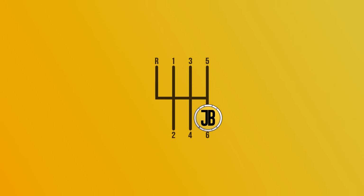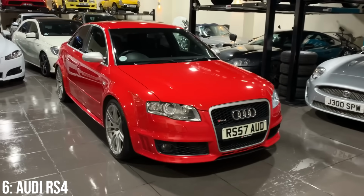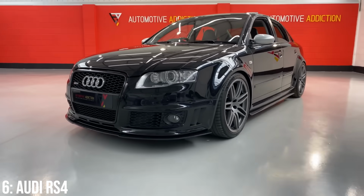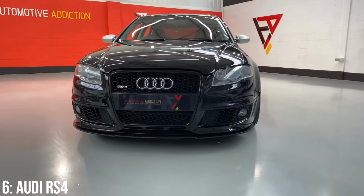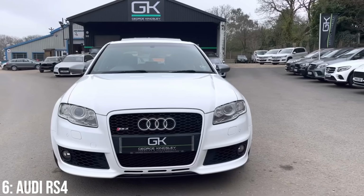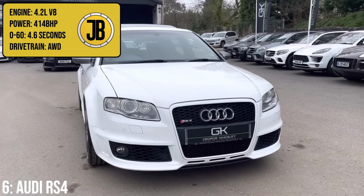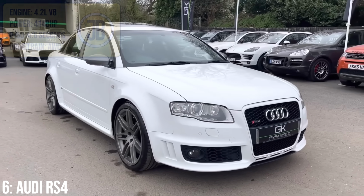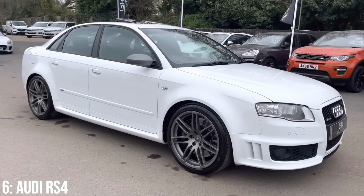Next up we have a car that I drove very recently. You should definitely check out the review I did after this video on the B7 Audi RS4. I'll give you a little spoiler though, it absolutely blew me away with how fast, how fun and how involved the driving experience was. Part of that experience was down to its lovely naturally aspirated 4.2 litre V8 engine, which makes 414 brake horsepower, taking it to 60 in 4.6 seconds, which, as I mentioned in that review video, almost completely matches the E92 M3.